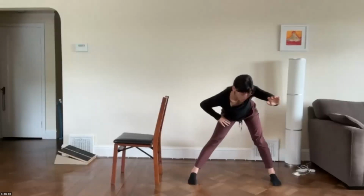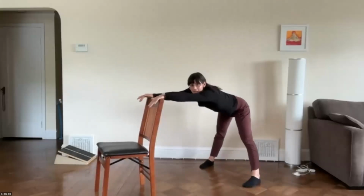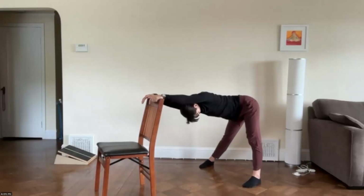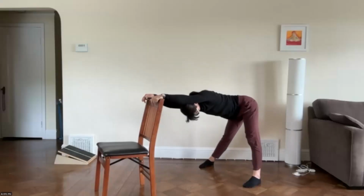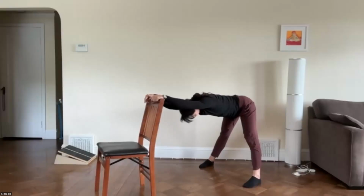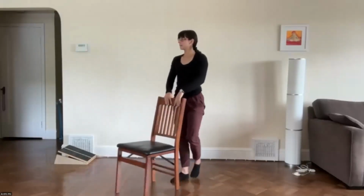And just noticing it might be harder to move when you're in this position. Maybe not. Maybe I'll give you a diagonal view. That might be the best. All right, even yourself out, right to left. Come back to center. Heel toe those feet back towards each other and then walk the feet forward, lifting your torso up. All right, let's come back down to sit.